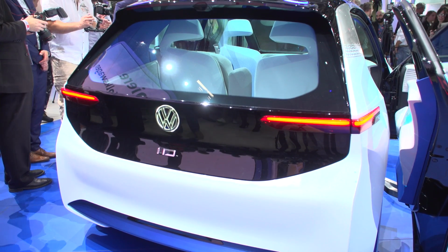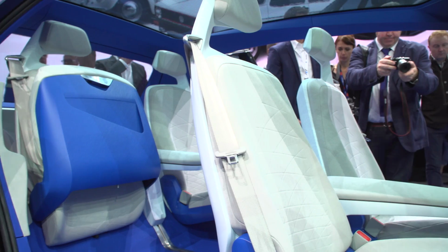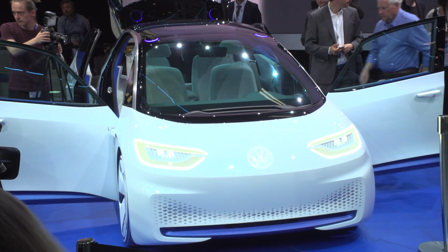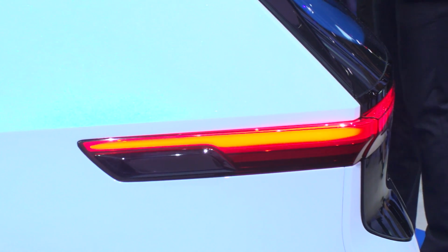It is based on a new architecture, completely new architecture, which means there is no packaging of an internal combustion engine, so the fact that this car is the same size as a Golf belies the fact that there's a lot more space inside. The electric motor is packaged at the rear, and this new platform also gives Volkswagen the opportunity to look into autonomous tech.